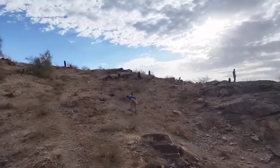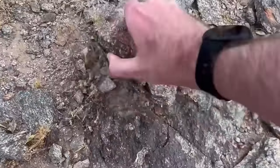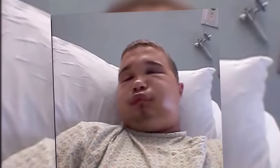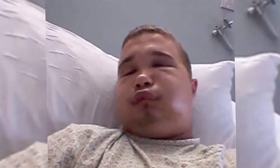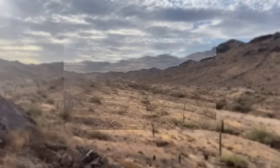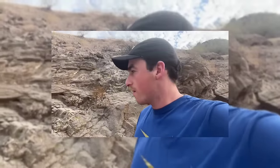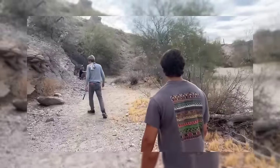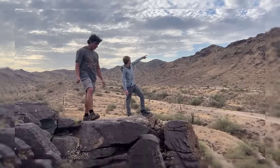But in the vast expanse of the desert, danger lurks beneath every stone. Encounters with these serpents can turn deadly in an instant. Yet, amidst the peril, there is hope. Swift medical intervention and the miraculous antidote known as antivenom can mean the difference between life and death. So as we tread lightly through these arid lands, let us heed the warnings of the Mojave and the Western Diamondback, and respect the untamed beauty of nature's most fearsome reptiles.